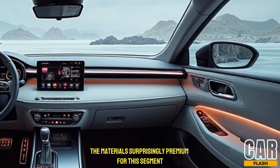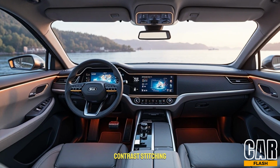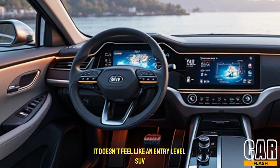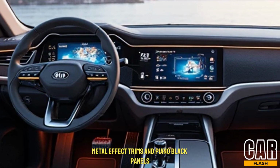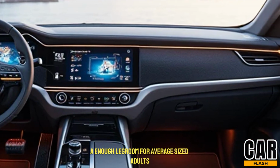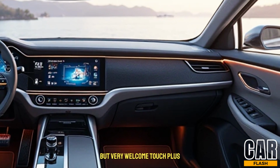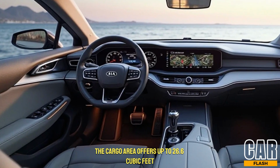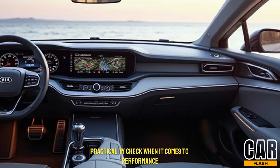The materials are surprisingly premium for this segment. Soft touch surfaces where it matters, contrast stitching, and even quilted leather seats on the top trims. It doesn't feel like an entry-level SUV, especially when you notice details like the knurled knobs, metal effect trims, and piano black panels. Rear seat space is solid, with enough legroom for average-sized adults, and the reclining rear seat backs are a small but very welcome touch. Plus, the cargo area offers up to 26.6 cubic feet with the seats up, which is great for road trips or weekly hauls. Practicality, check.